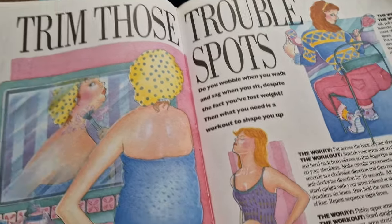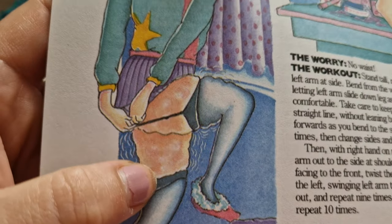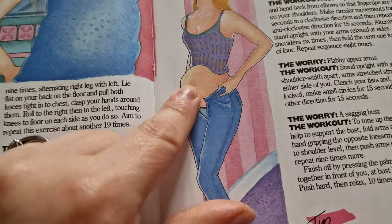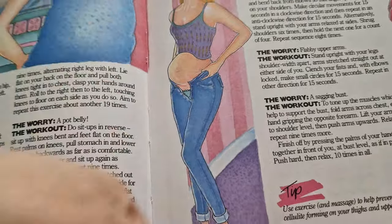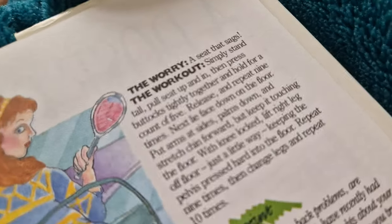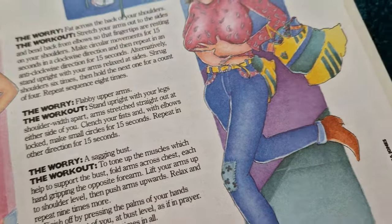Trim those trouble spots. Bloody hell. I don't get those. She's that slim. Why would her thighs look like that? Just a, you know. Oh, I take it that's around the double chin area. We've all been there. Well, I have anyway. Trying to get your belly in your jeans. Just pulling them up. It'll fit. Lying down flat on a bed, like, it'll fit. The worry, a seat that sags, the workout: simply stand up. That's me.